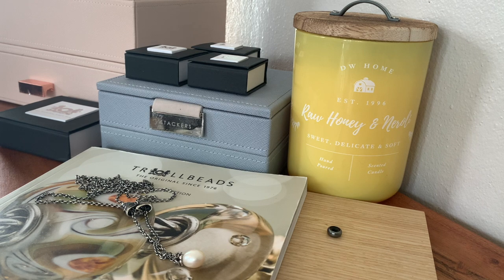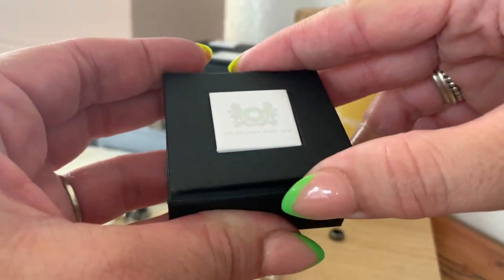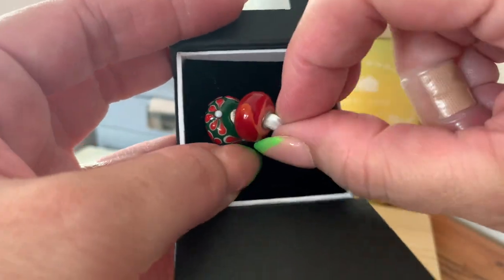Spoiler alert, I bought a few more pieces in silver from the promo that was going on last weekend. But the other reason I'm going to show you everything is glass beads. So I'm going to start with this box. In here I have, let's see, two beads. Okay, in here I got these two.